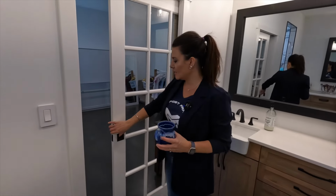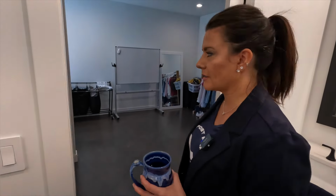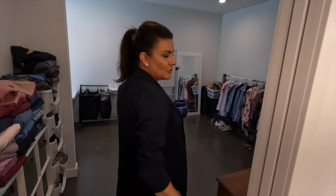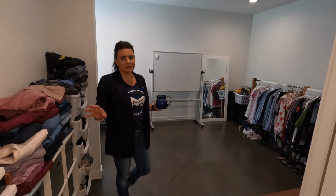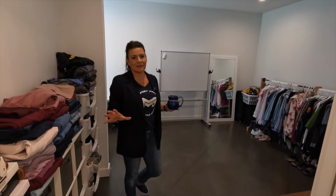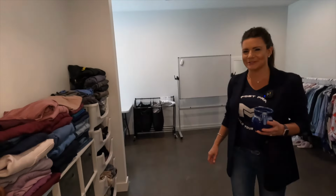Then our closet, we designed it with a pocket door with glass, which I really love. This space we're hoping to finish in the next year or so and make it really, really epic. But for right now, it's not all that epic. It's just a giant room.